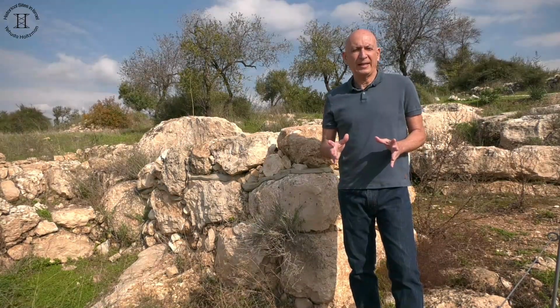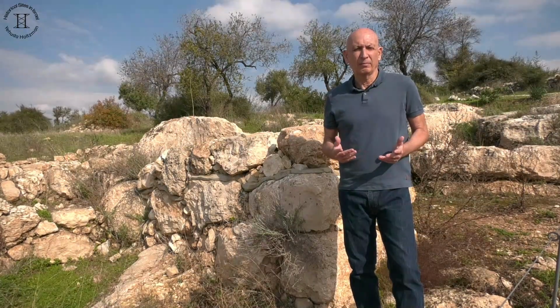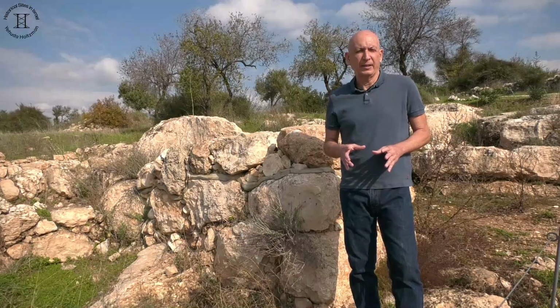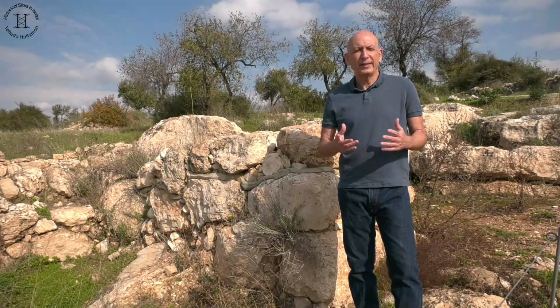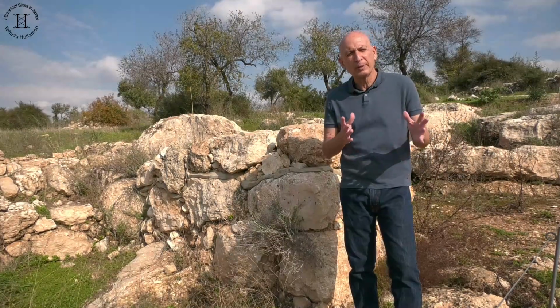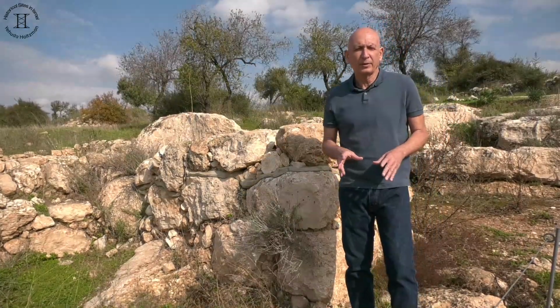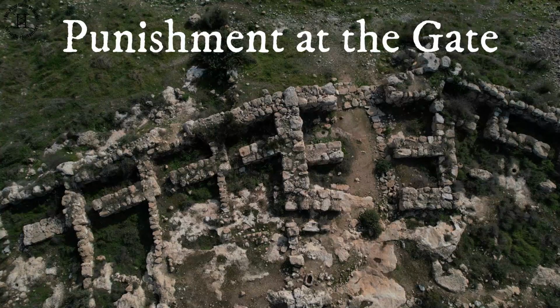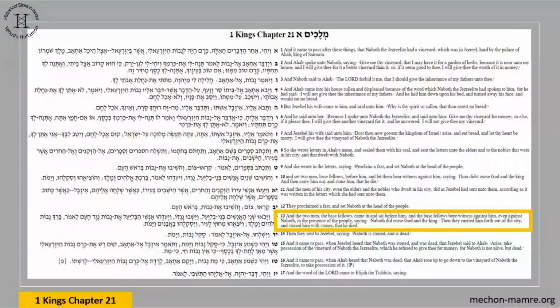It turns out that even during the monarchy, until the end of the Judean kingdom, the gate served as a focal point for public life in the city. It is possible that with the establishment of state courts, the place of trial was moved to a building located in the city. At the gate, the townspeople gathered to take part in punishing criminals. Punishment at the gate was mentioned in the trial of Naboth of Jezreel, as described in the first book of Kings, chapter 21.